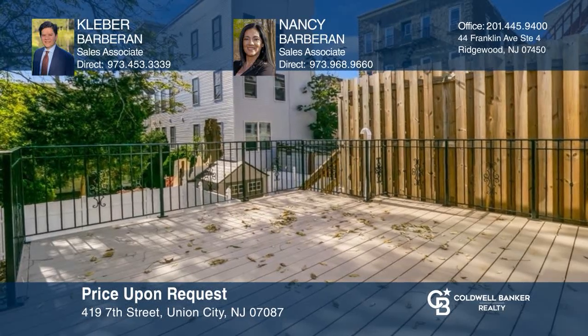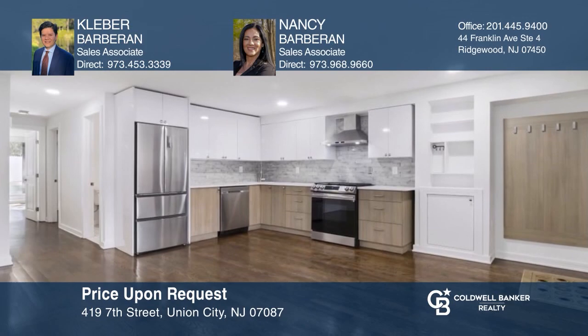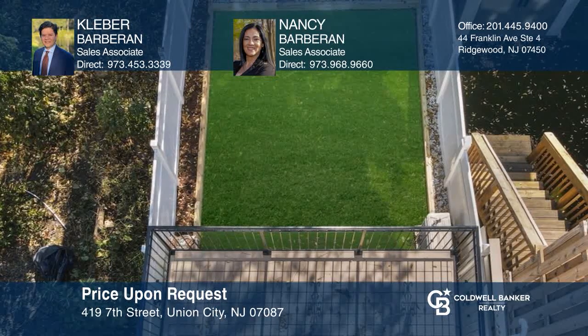This open concept two-family home has been fully remodeled with contemporary finishes and a gorgeous yard with a deck. To see this home in person, call Kleber Barberin and Nancy Barberin.